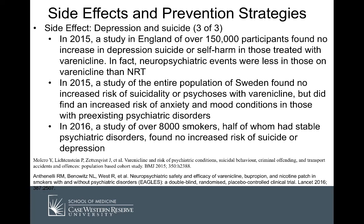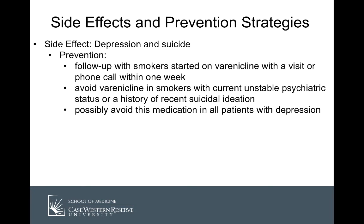And in 2016, a study of over 8,000 smokers, half of whom had stable psychiatric disorders, found no increased risk of suicide or depression. As you can see by the literature, after that initial FDA black box warning, the majority of subsequent trials with large populations found little to no association for Varenicline with neuropsychiatric disorders.